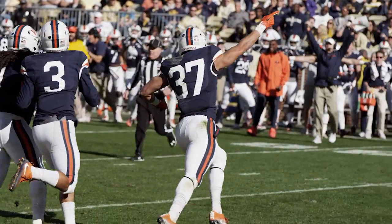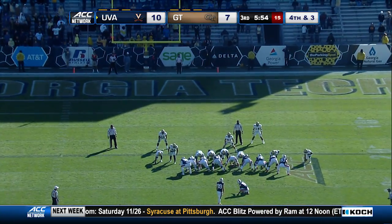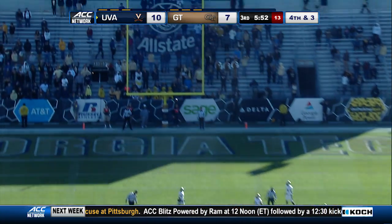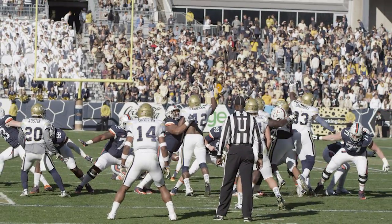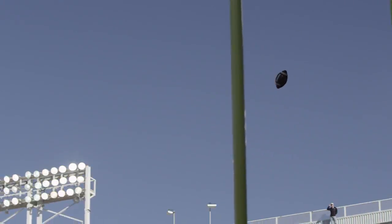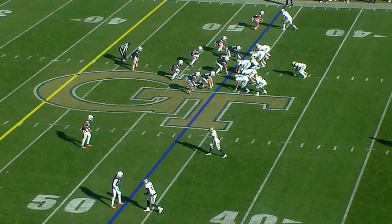Holy cow. Watch for the fake here, too, with Johns on the field. Puts the snap down. Kick is up. End over end. It is up, and it is no good. They missed it wide left, and Virginia once again squanders a golden opportunity.